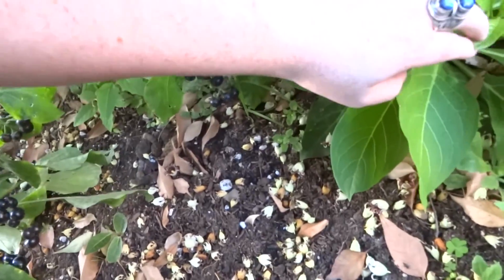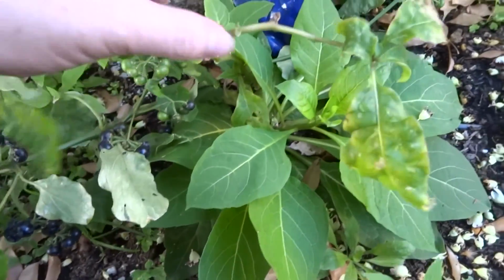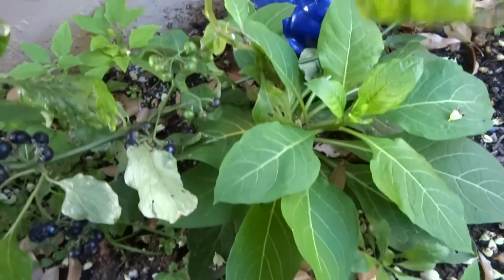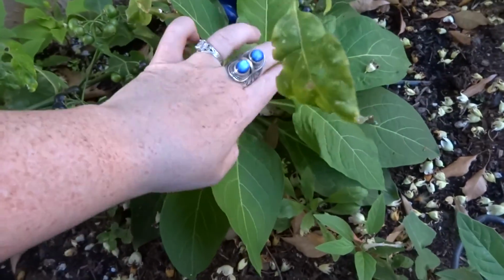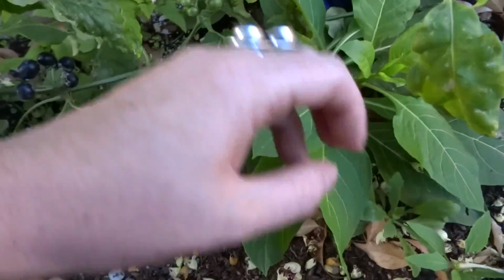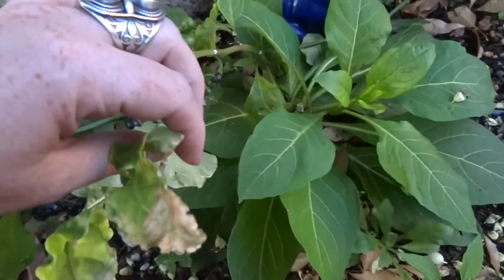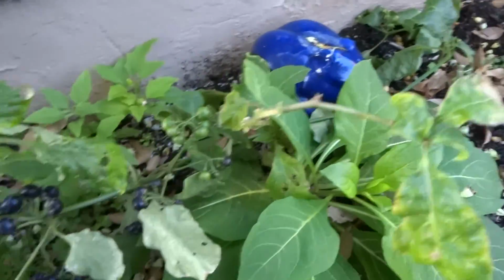And right here we have what we thought actually was mandrake, but it's turning out to maybe be belladonna, and maybe Harold over at Alchemy Works is right and it's a Russian belladonna. Not sure. It's not supposed to be coming up like this. This is the other piece that is part of it, so it looks like it's actually two full belladonna plants. So mystery finally solved.